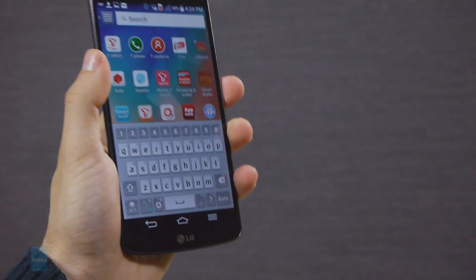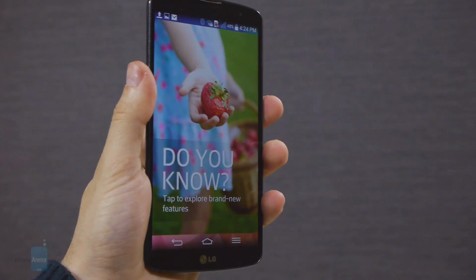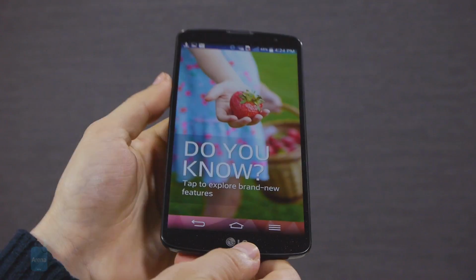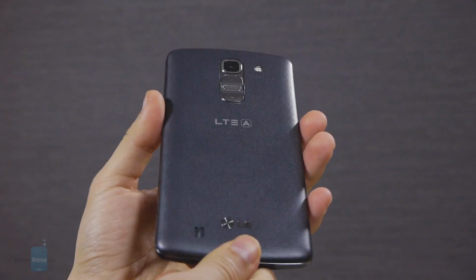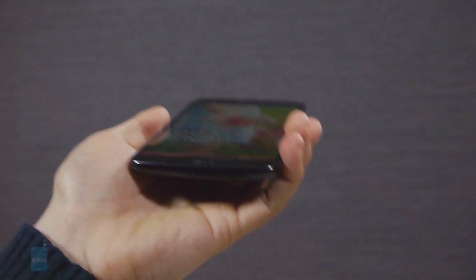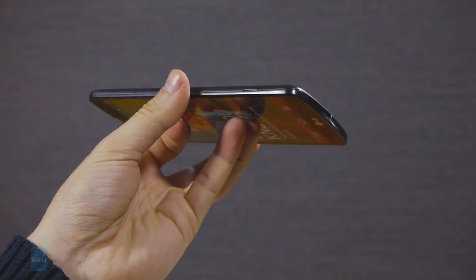At the same time, in its class of phablets, the G Pro 2 is actually surprisingly compact, sporting a record screen to phone size ratio, something that LG achieves by keeping screen bezel at the absolute minimum. It is also shockingly lightweight. In fact, the G Pro 2 weighs the same as the much smaller Xperia Z1.